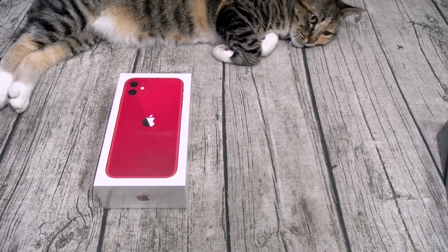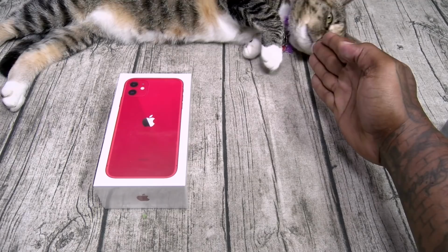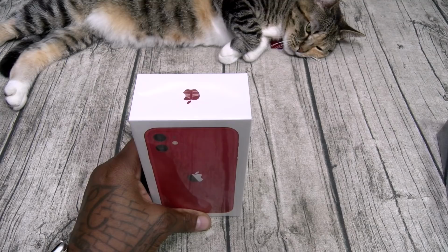First things first, shout out to White Shoes, back in the building. I love my white shoes. White shoes, calm down.